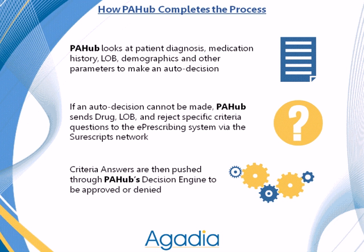We're going to try to do an auto decision, meaning 30% of the requests that come in for PA today that we see are formulary, and the health plan simply wants to know, did they try something first? We're able to see that. PA Hub can see that by looking with a web service into the claims history. If that's the case, we can make the decision right there and return that decision back to the provider. So that takes a great deal of labor out of the process. It takes all the labor out of the process for the health plan, and it takes a great deal of stress out of the provider's office.